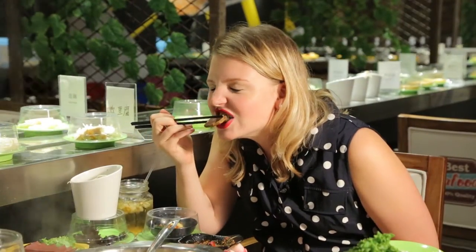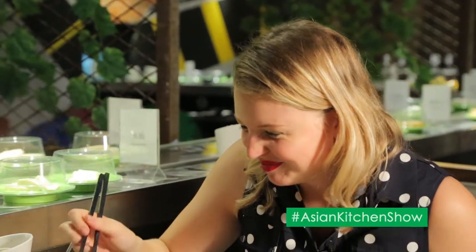Wow, but it really soaks up the flavor of the hot pot, which is nice. It's very savory, kind of like a leaner foie gras a little bit. You know, I like this. So you guys see this right now? Yes, I love the lean foie gras.